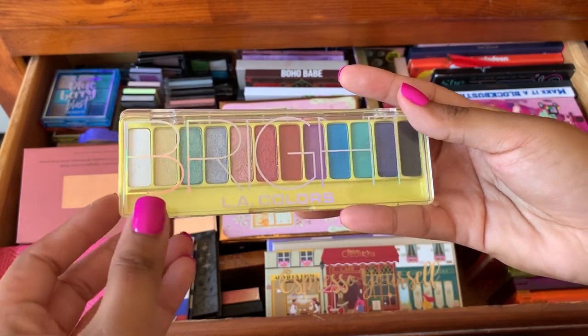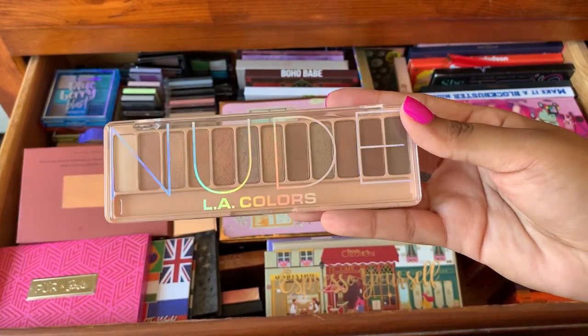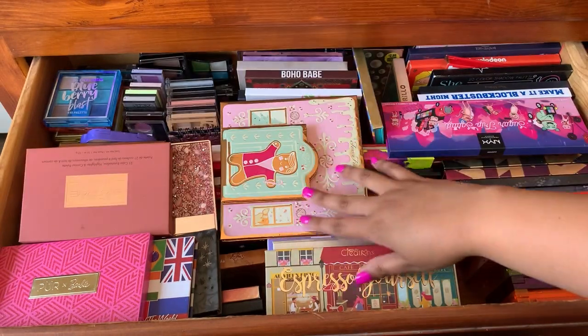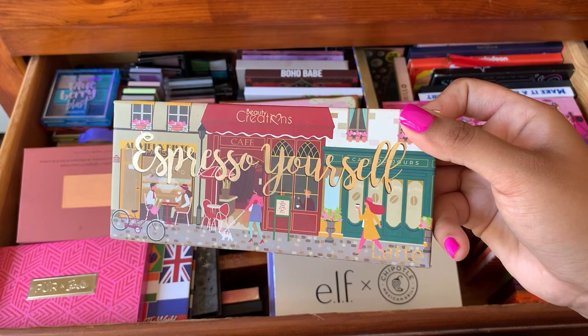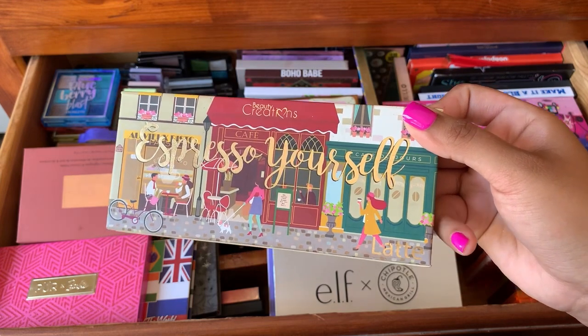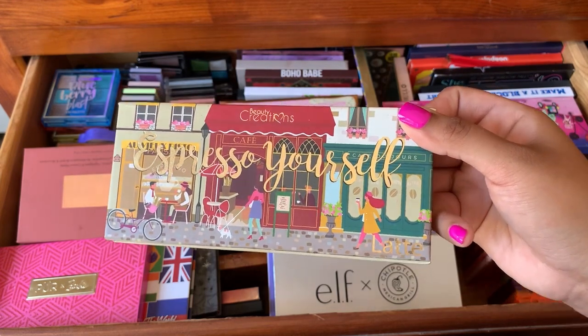This is the Bright palette. And this is the one that I already had. This one's in nude. So I'm going to start off with the palettes that are on the top, starting off with the Beauty Creations Espresso Yourself palette. This one's so cute. I've raved about this palette before. I love the color story in here.